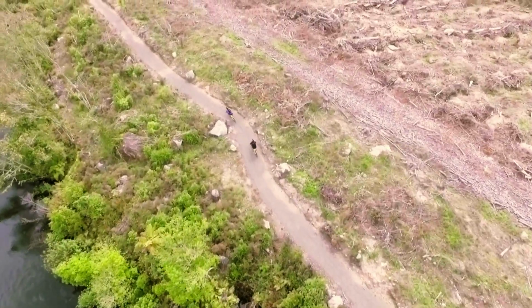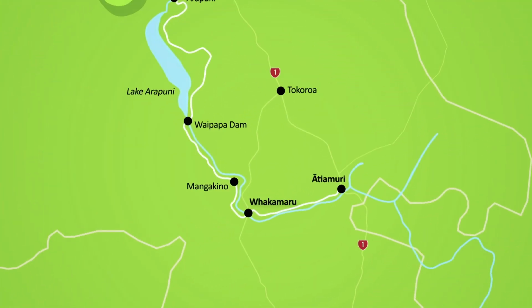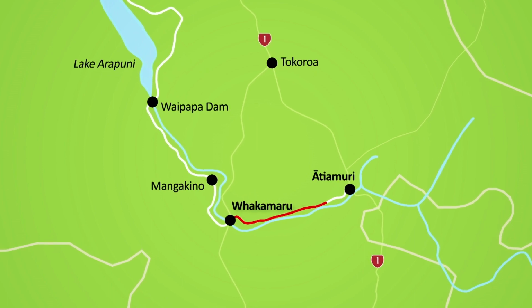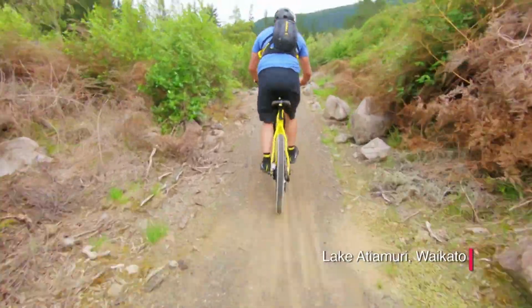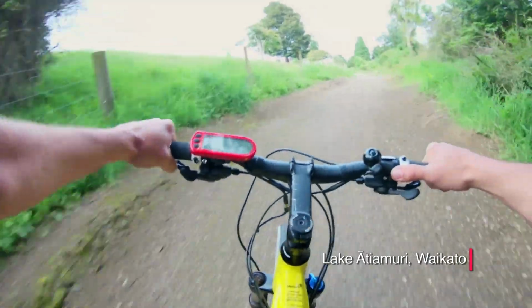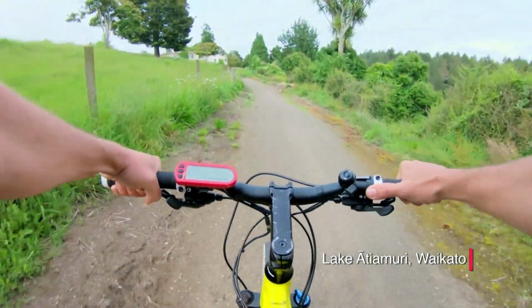On the Waikato River Trail, Glenn and I have made our way east from Whakamaru along the northern bank of the river towards our journey's end at Aotearoa. These e-bikes are great for those final stages on the journey where you just want to sit back, relax and enjoy the final part of your trip.